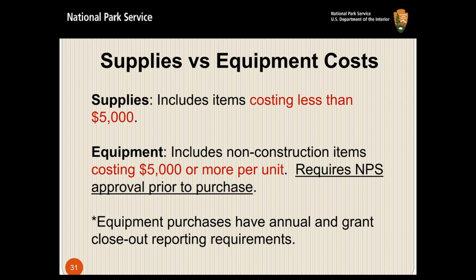All equipment must be approved by NPS prior to its purchase. The approval must be listed specifically in an email or letter. Approval of the overall grant application budget that includes equipment is not automatic approval of the purchase of equipment. Equipment purchases have additional annual and grant closeout reporting requirements.